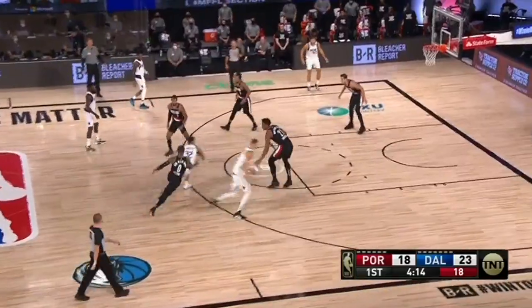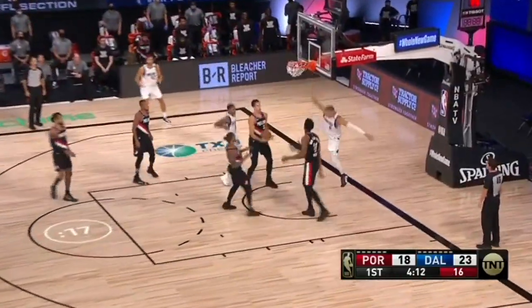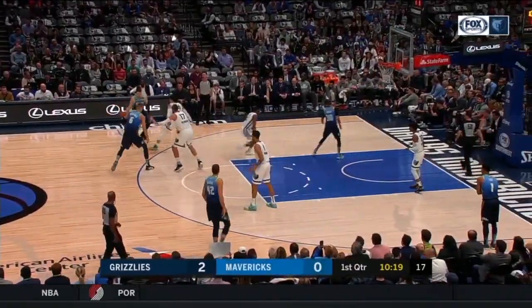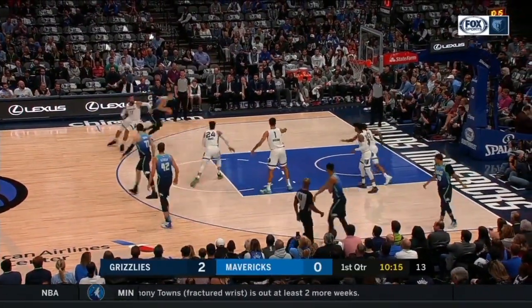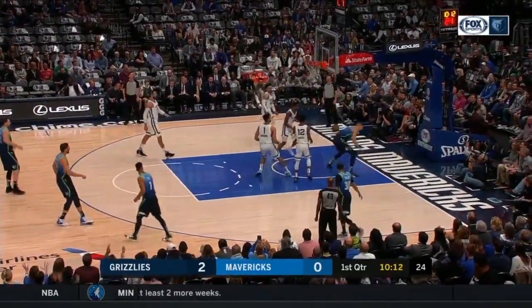16 points, 14 rebounds, he was the number two rebound. How about those teams that are helping the Grizzlies? The Miami Heat need to continue to help the Grizzlies, and the Phoenix Suns need to help this team.